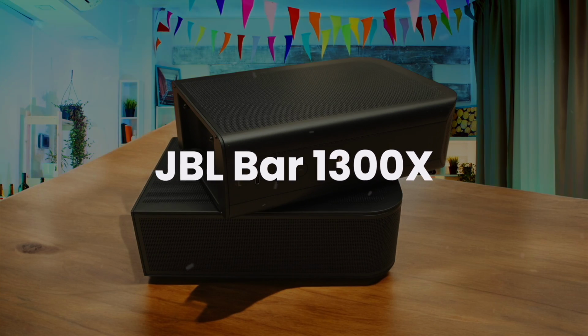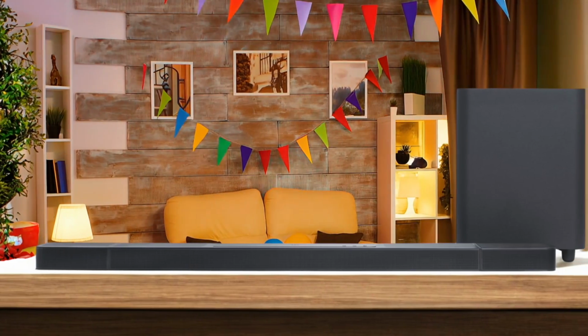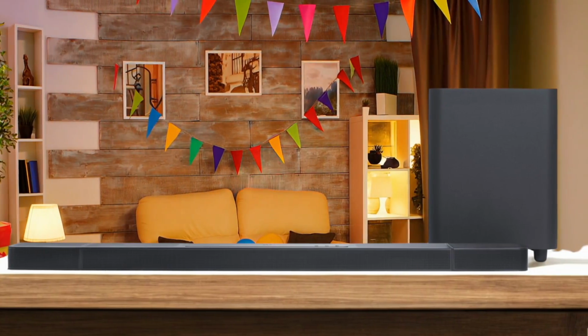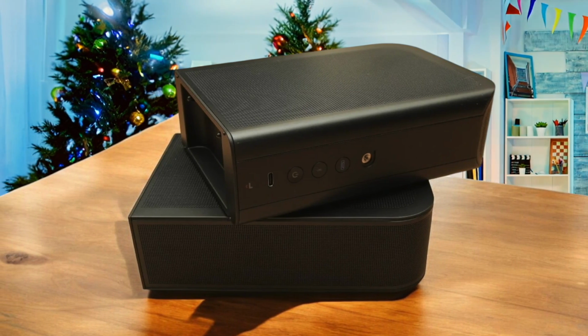JBL Bar 1300X. This thing is wild. It's got detachable, truly wireless surround speakers that last for ages on a single charge, and you can just plop them behind your couch or even use them as standalone Bluetooth speakers when you're not watching movies. The bass from that massive 12-inch subwoofer shakes the room, and with Dolby Atmos and DTS:X, effects really do fly around you, pulling you right into the action, whether it's a blockbuster or your favorite playlist.